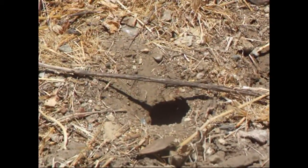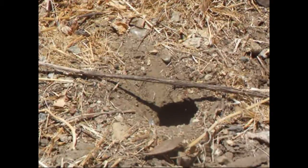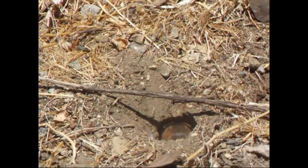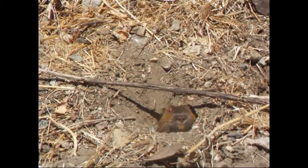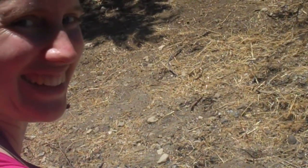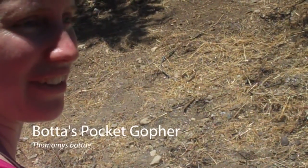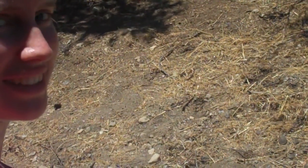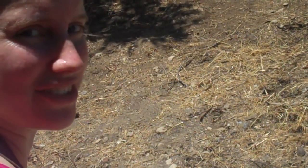As I'm leaving the mountains for the day, I happen to be at the right place at the right time to catch a glimpse of a creature you almost never see above the ground. So what we're looking at here is a gopher. They are a very shy species of rodent. You don't really see them out much. They live their whole lives underground.